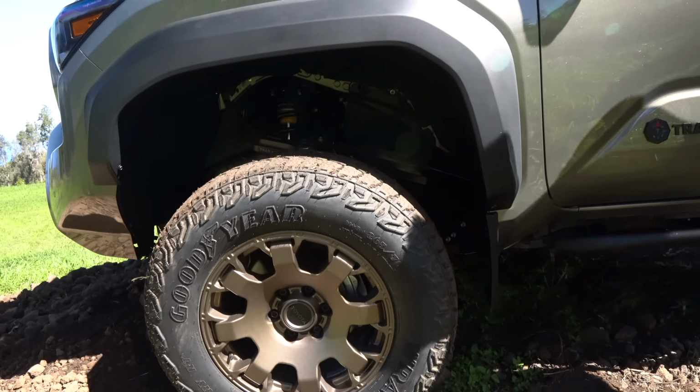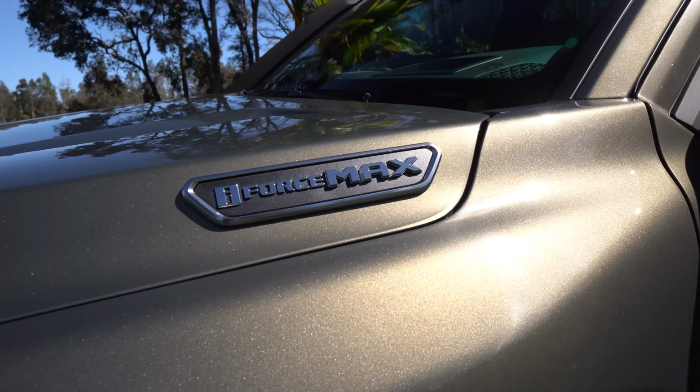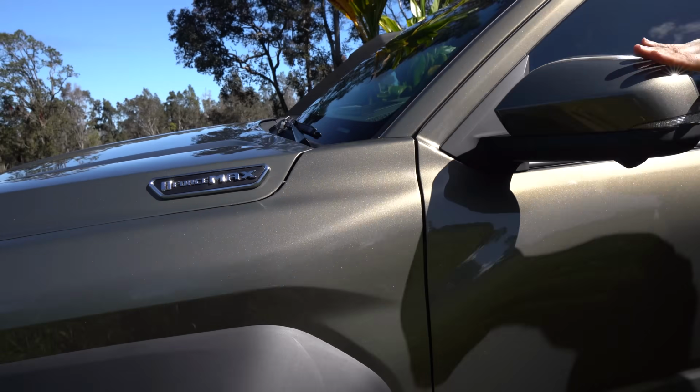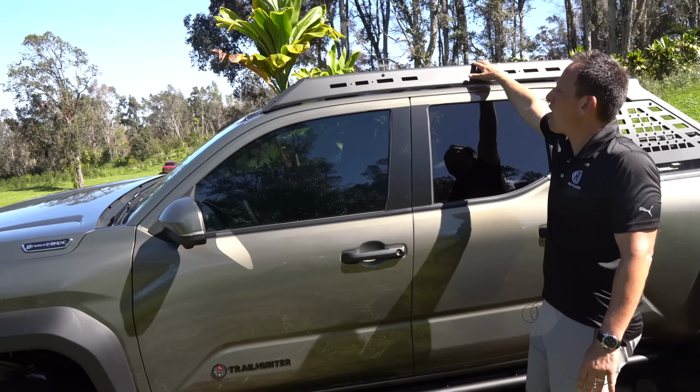Now, as we come down the side, you are gonna get that iForce Max badge, because we do have that special power underneath the hood. Color matched on the mirror caps, LED turn signals. Up top, you have that cargo carrier.